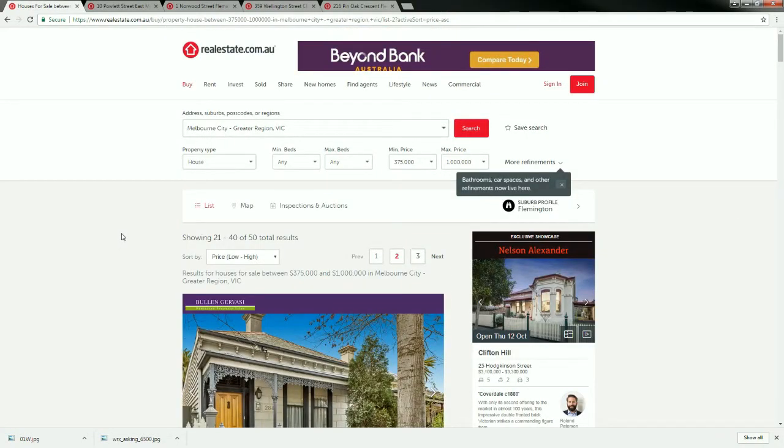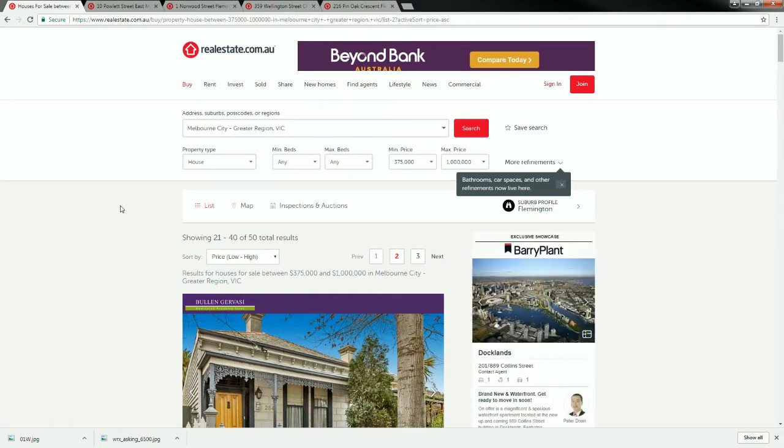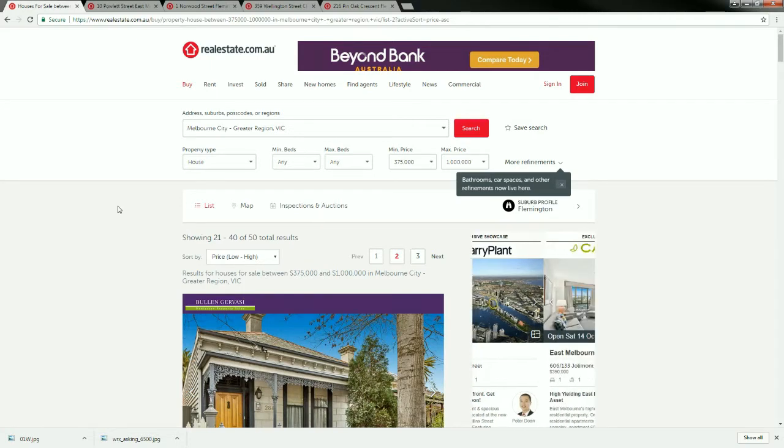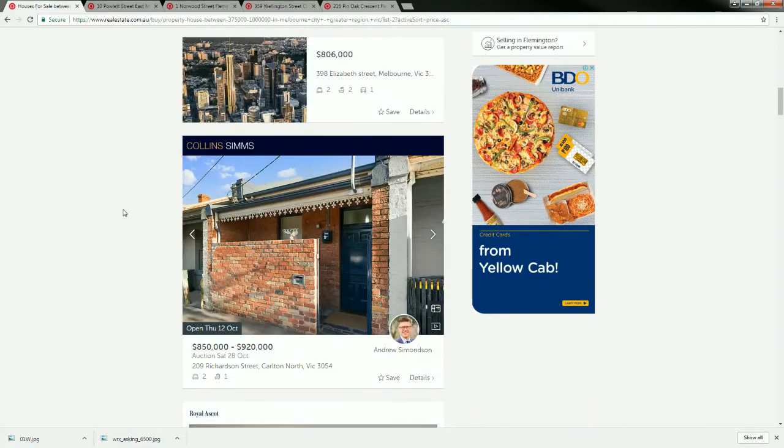Today I'm having a look at homes or investment property in the inner city Greater Melbourne region under $1 million. I wanted to see, can you still find a house in Melbourne with parking under $1 million? Now it looks like you still can.